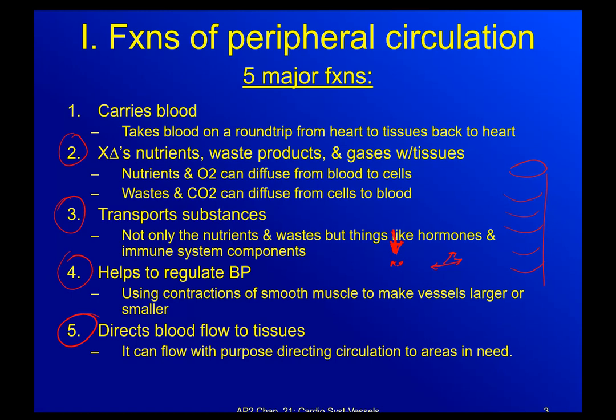It directs blood flow to the tissues. It can flow with purpose, basically directing circulation to areas in need. A good example of this would be when you're hot, right? You go outside, 125 degrees outside, and you turn red, right? Your skin turns red. That's actually because the blood vessels in your skin under your epidermis are dilating. They're relaxing, causing more blood flow to go toward the surface of your body. This is very intentional. Why are we doing it? Well, we're doing it so that we can hopefully help to cool not only the body, but the blood a little bit, because it goes to the surface, which is the coolest part of our body.